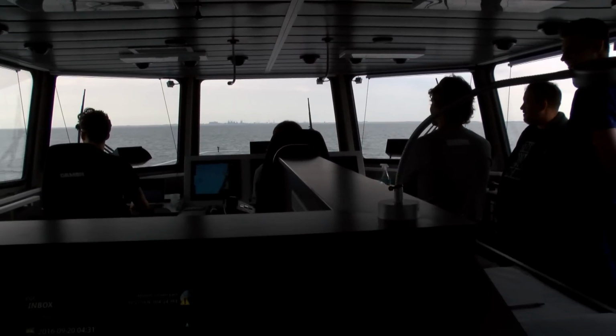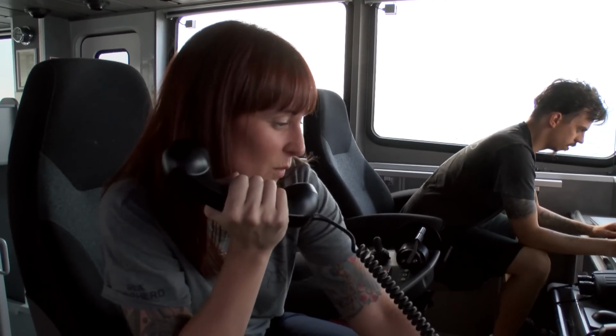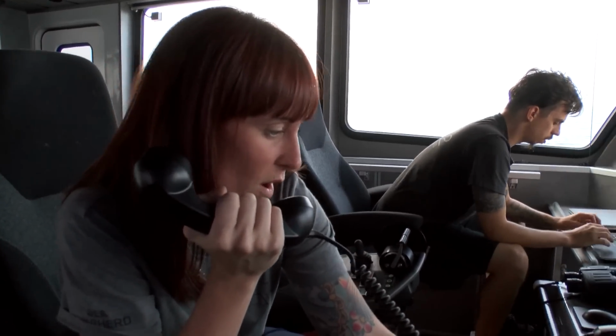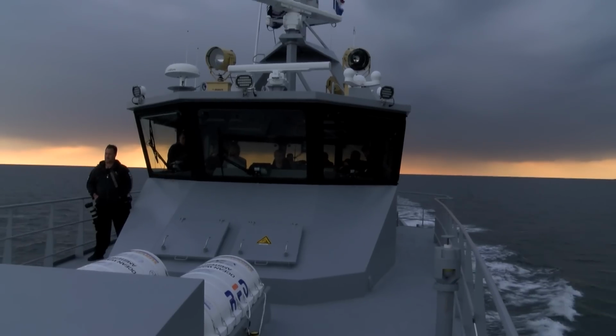Ijmuiden Approach, this is the Ocean Warrior. Ijmuiden Approach, for information, we are 1 hour from the lock. Ocean Warrior, Ijmuiden Approach. That's understood.